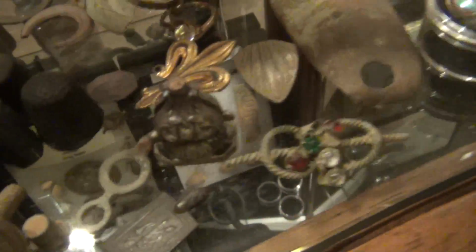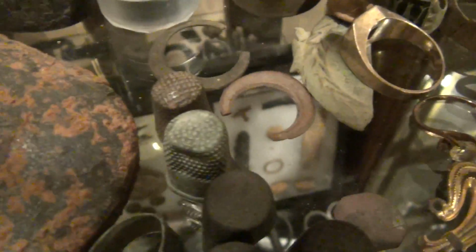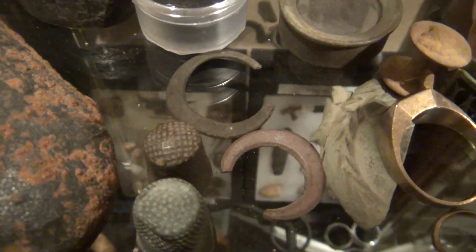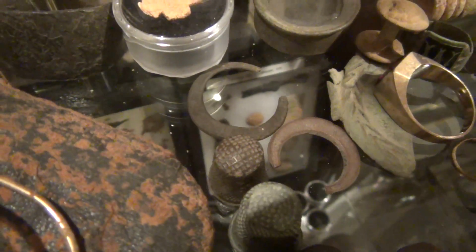Kind of the jewelry section there. A little selection of rings and things. I don't know what those are. I've dug two of those little crescent-looking things, and one's got kind of a beveled edge, but I have no clue what they are. They're both brass.